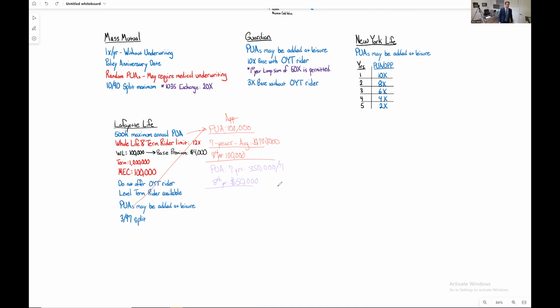So it is important to be aware of what that 7-year average is, or just have awareness on it, because if I scale back on my payments for a period of time, and then I want to make a catch-up payment down the road, I am going to have some limitations based on their PUA limitations. They're just their contract language and what they accept and do not accept. So that's some info on Lafayette Life. We will look at some examples of them in the next couple of videos.